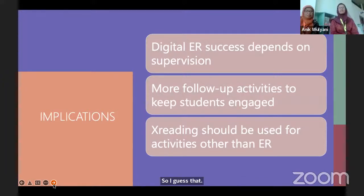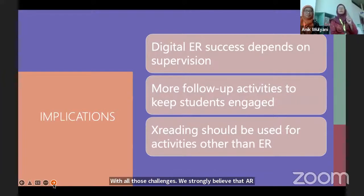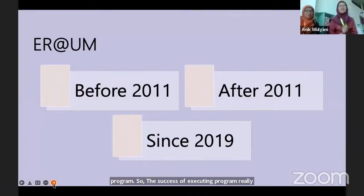So, the implications. With all those challenges, we strongly believe that ER should be accompanied by follow-up activities to keep students engaged. And I've asked my fellow lecturers to use X reading for other activities other than extensive reading program. So the success of X reading program really depends on this provision. Thank you very much.